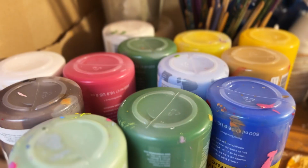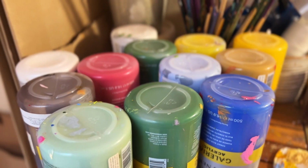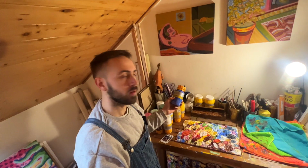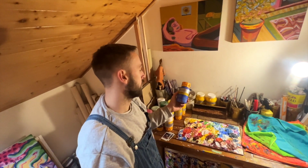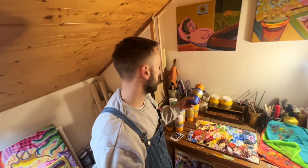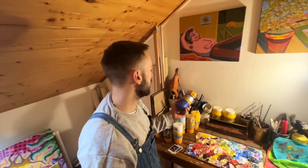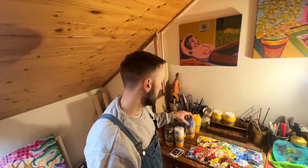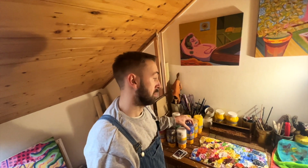These are the paints that I use. I've been painting with acrylic almost exclusively for the past 3 years now, and I have experimented with oil in the past, and I've also done a lot of painting with watercolor and gouache, but right now acrylic is just the cheapest and easiest way for me to get ideas onto a canvas. I use Winsor & Newton Galleria acrylics. To be honest with you, I have no idea if they're good or bad paints. It's just what I'm used to, and so I keep doing it.